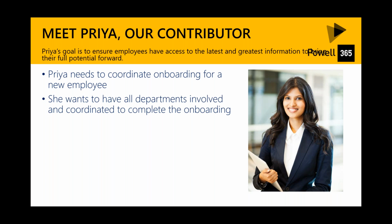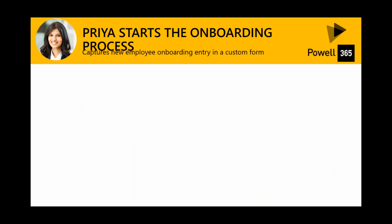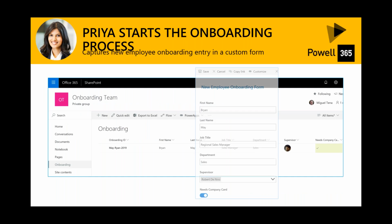Priya wants to make sure that all departments involved and coordinated are aware of what needs to happen and that they can complete the onboarding. Because Priya is a little bit detail oriented and also wants to keep improving, she has gone ahead and captured a repeatable process and automated a lot of the onboarding. So I'm going to give you an example of how Priya's onboarding process goes and how she's taking advantage of some of the Microsoft technology. Today she's got a SharePoint list that's an onboarding list, and as new employees get added, she or others can open up the new list view and then add information to that form to say, okay, Brian May, he's a regional sales manager, he's part of the sales department, and his supervisor is Robert De Niro.